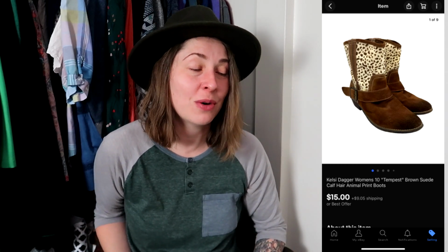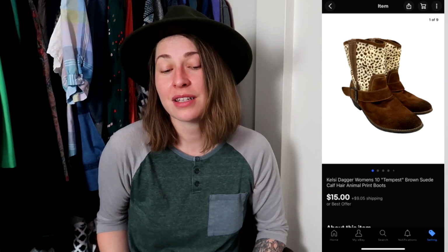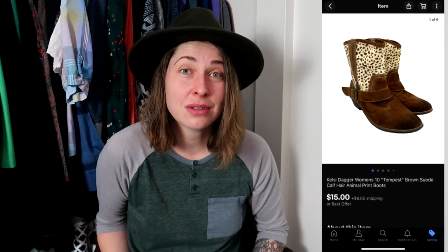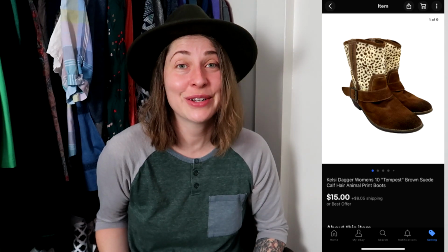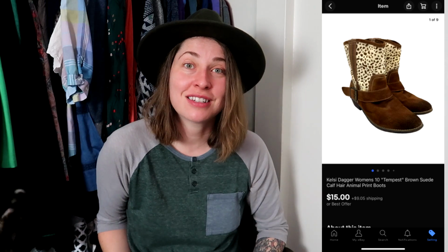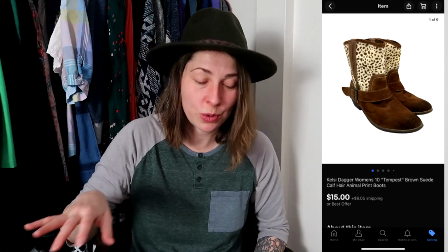I still have almost an entire shoe box worth of shoes that I just haven't listed because I actually realized I don't really like listing shoes. I know that there are some resellers that's legitimately all they do, but I don't like it. So you can't make money off of stuff you don't list, and I don't really list the shoes. So happy that this is gone and it's gone off to a new home.